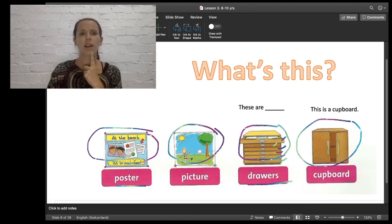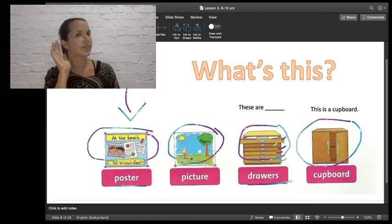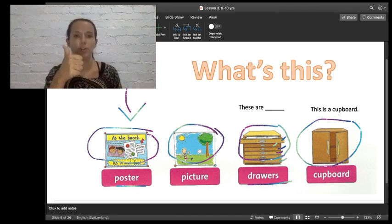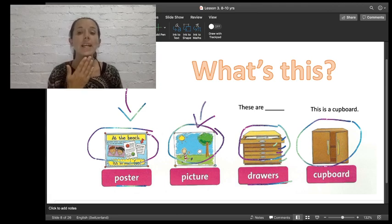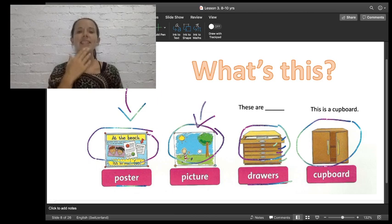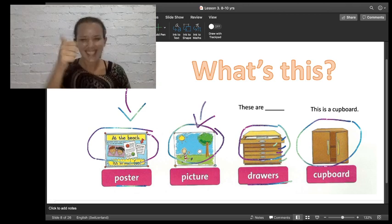What's this? It's a poster. Gently, it's a poster. Good job. What's this? It's a picture. Louder! It's a picture! Yes! It's a picture! Yay! Good job!